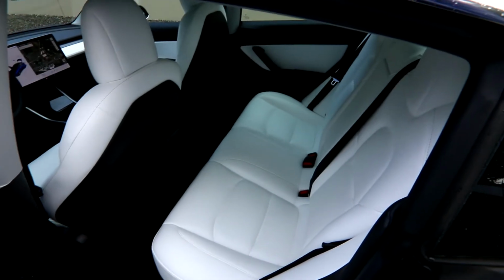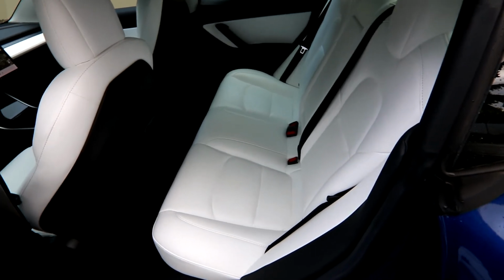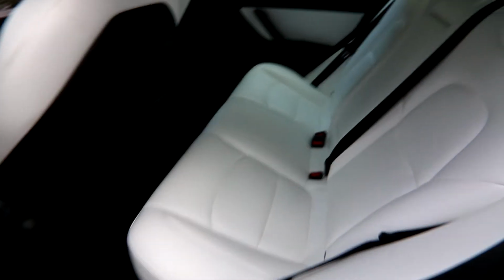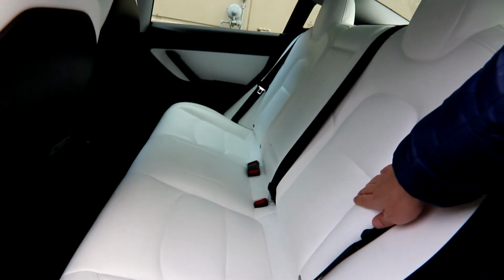Okay, so interior colors. This has the upgraded white interior. The white interior color was an upgrade. I think it was about $1,000. Tesla uses synthetic material. It's not real leather. And actually it's surprisingly stain repellent.